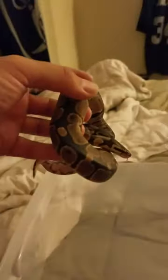All right, here's Rambo. And he's kind of starting to shed a little bit. His belly is getting pink. But he knows it's feeding time here. Once I put him in this, he's going to be looking. See, look at that. He's ready to go.